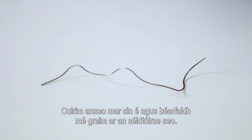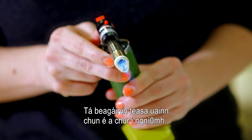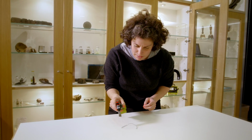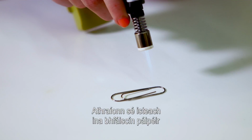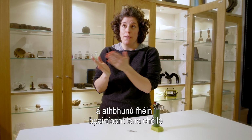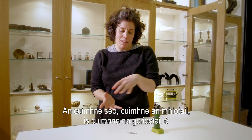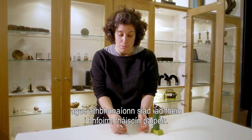So I put that there and grab this blowtorch. We need a bit of heat to activate this. So turn it on, and then it transforms into a paperclip. And what's happening there is the crystal structure of the metal is realigning itself, and the crystals are returning to the place they were when they were born. So this memory, the memory of the metal, is the memory of the crystals, and they'll realign themselves to form the shape of a paperclip.